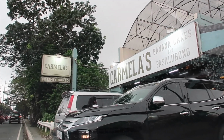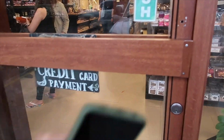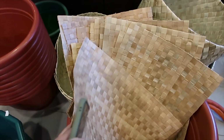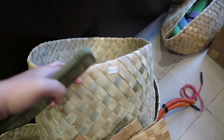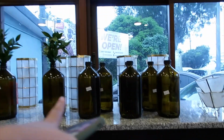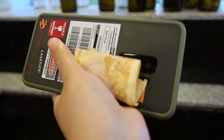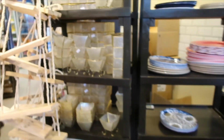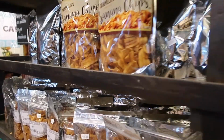Carmela's Banana Cakes and Pasalubong. I like this one. And this one, 200 pesos lang to. And they have like that as well. Uy! I love that 200 pesos, but please gave me 500 lang. Look at that. Banana chips.